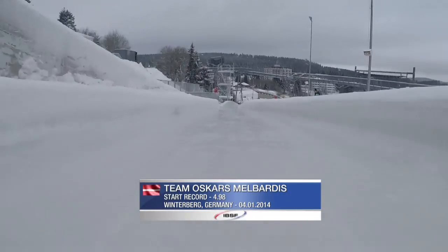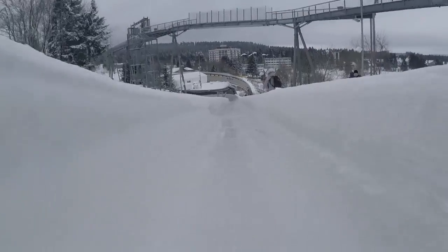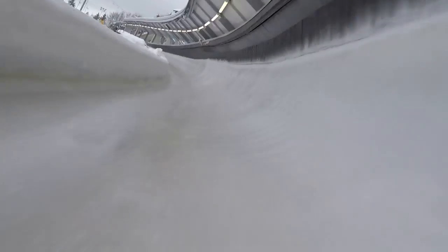This little curve coming up, zero. They put this in about 8 years ago because it was just a long straightaway all the way down to curve one. That's why we call it curve zero. No mistakes allowed up here. Nothing, no steering. This Omega curve, you just got to let the sled go around and hope it goes straight. Uphill section, curves 3 and 4. No mistakes allowed up here.